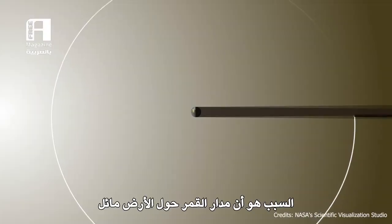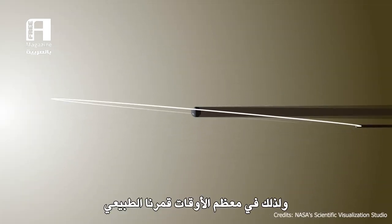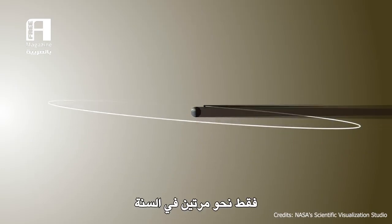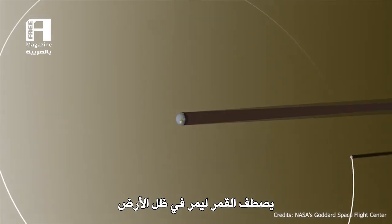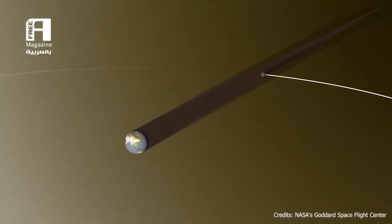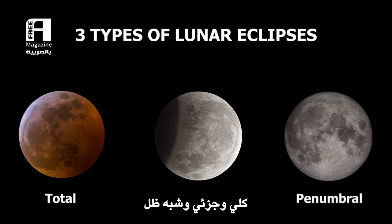The reason is that the moon's orbit around the earth is tilted. So most of the time, our natural satellite is not shaded by the earth. Only about twice a year, the moon is positioned so that it passes through the Earth's shadow, causing a lunar eclipse. There are three types of lunar eclipses: total, partial, and penumbral.